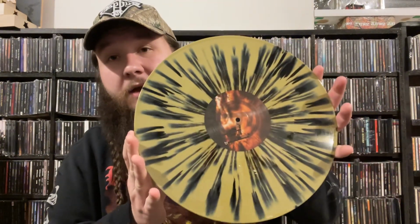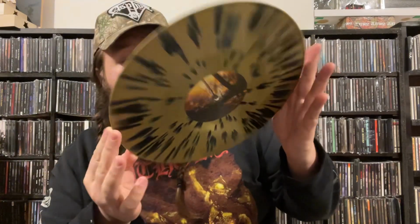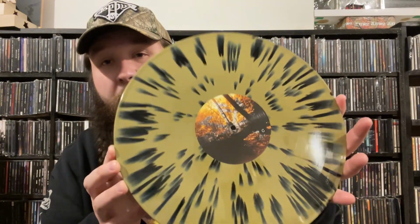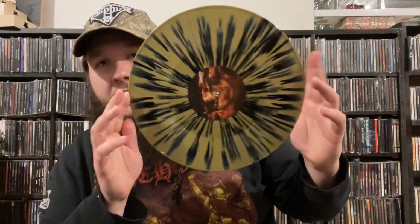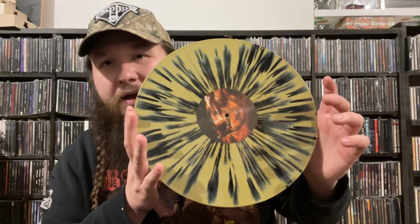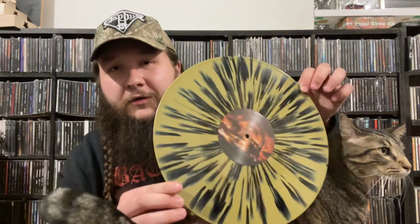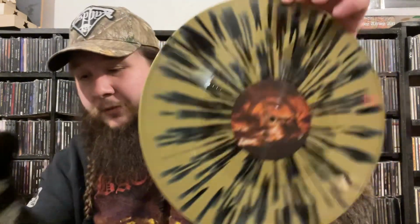This one's friggin' amazing. I love this gold and black splatter. And side C, I don't know which one of these sides I like more. I kind of like the subtlety of this one, but these big stripes are hard to argue with. Look. Camouflage. Fits right in with him. This is Kronos' favorite too. He knew this was coming. That's why he had to come back down.